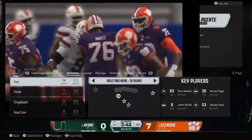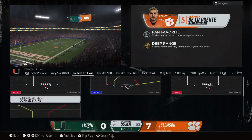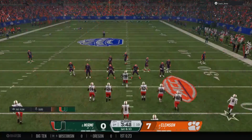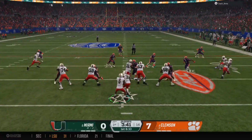He missed it. Off target that time. And the lead remains at 7 after the miss. Looks like a man is down on the field after the last play, so we'll take a timeout. And the Hurricanes offense retakes the field. Now coming off a 3-and-out, looking to produce a positive drive here.